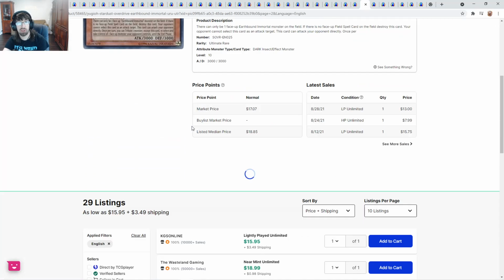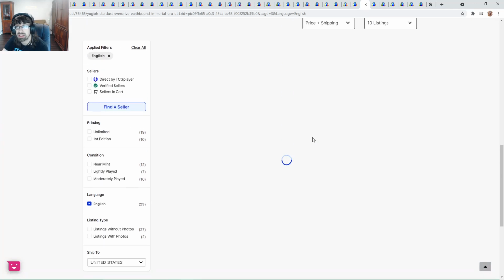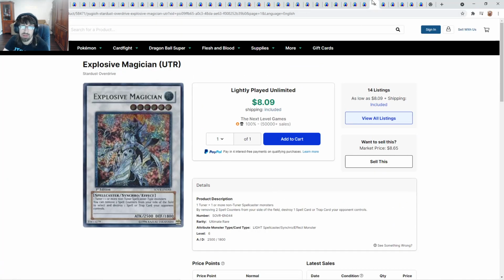See, now I'm just for retrospect. Savings Are Us. I do not know these people. I have a lot of respect for people who put pictures up especially for English cards and like near mints and old near mints like this, showing the detail. I actually think that's really awesome. I don't do that normally. But for older cards, like if I got something like this, I will get into the habit of doing so. But I have a lot of respect for people like that. First near mints 175 after that. So a lot for this.